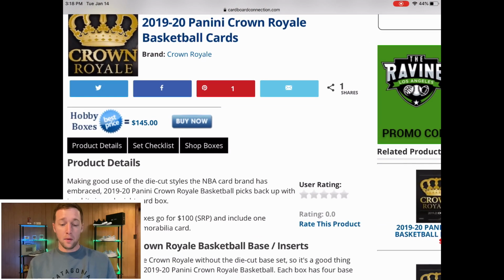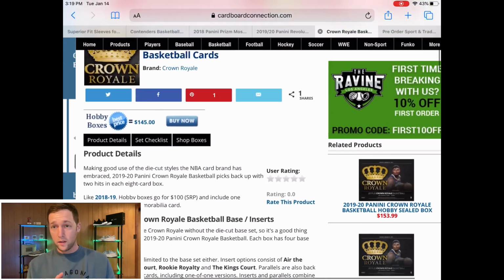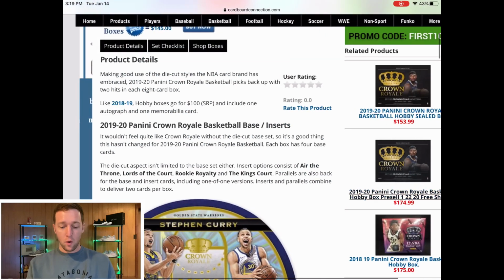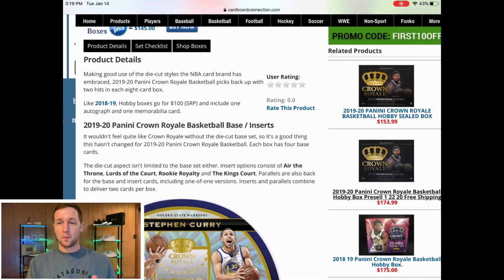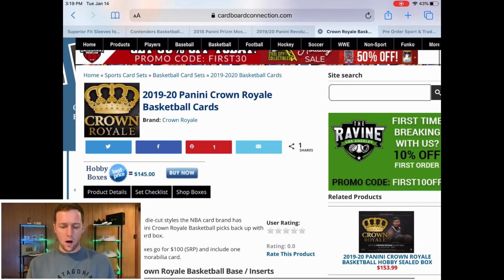But this autograph checklist is going to be extremely hit or miss. There's always a lot of players in Crown Royale, at least on the autograph checklist, that you would not want at all. But that's where this varies from Revolution. You are guaranteed an auto in Crown Royale. I believe maybe 1 auto and 2 mem cards typically.